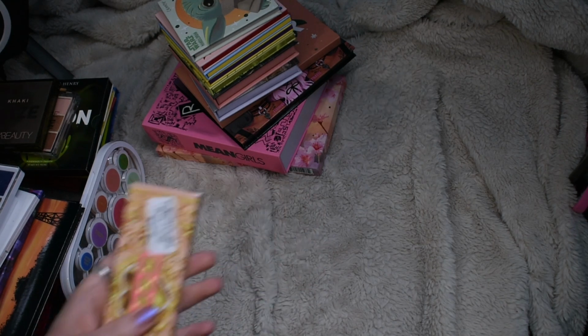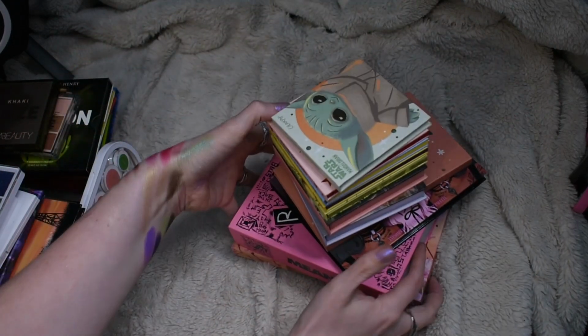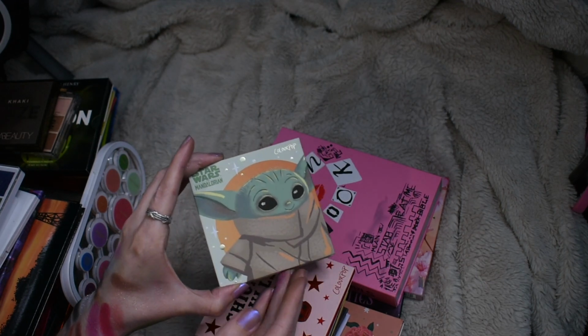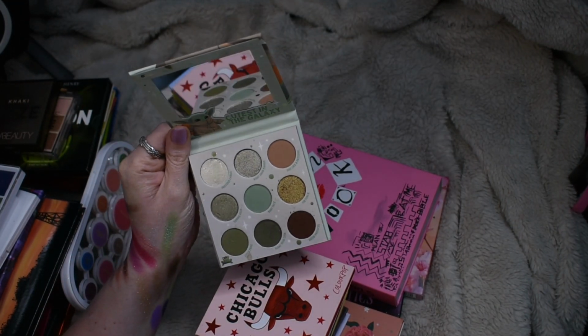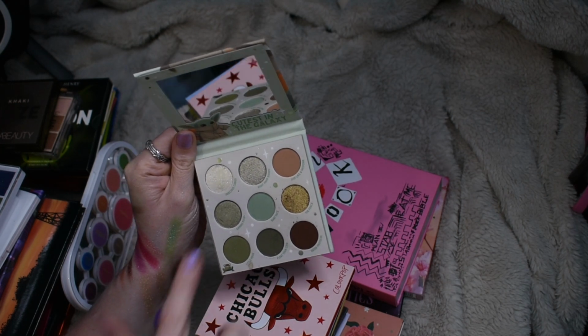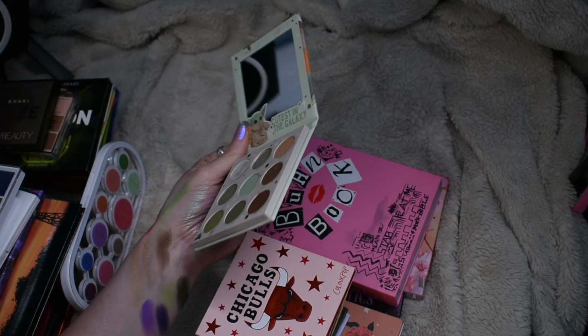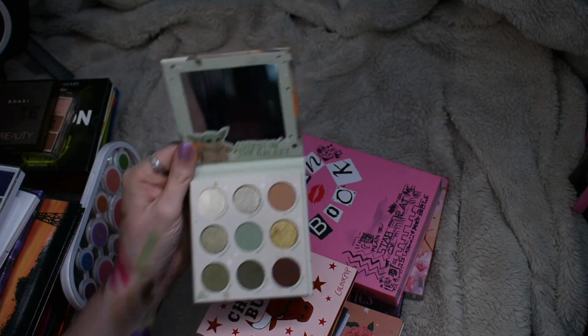But yeah, these are nice little palettes. And then let's do this last stack right here. So we've got ColourPop and Yoda. Well, Mandalorian. Anyway, this is a super cute palette. This shade right here really gets me every time. It's just this really soft but sparkly wash of color. Definitely want to keep this one.